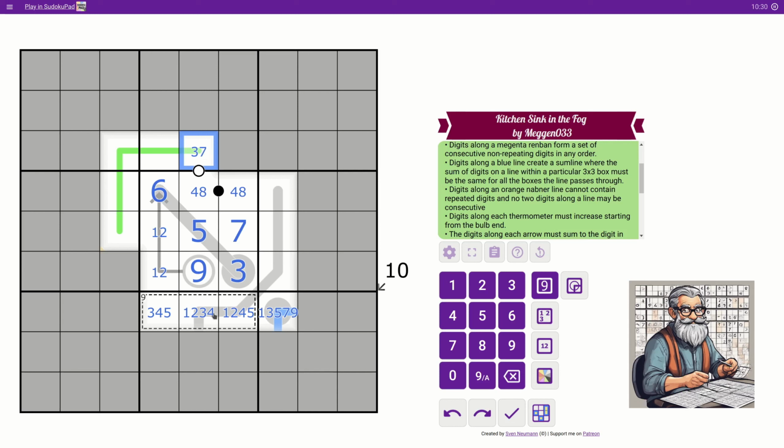So what are the options here? It's 2 3 4 now, or 1 3 5. Okay, so we certainly have a 3 here. We certainly have a 3. But it can still be here or here, right? But it means that this one isn't a 3. So now we definitely have a 3 here.